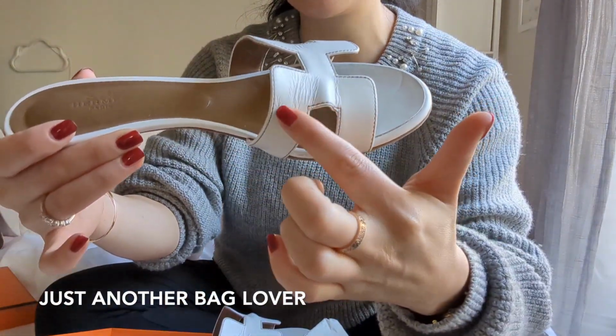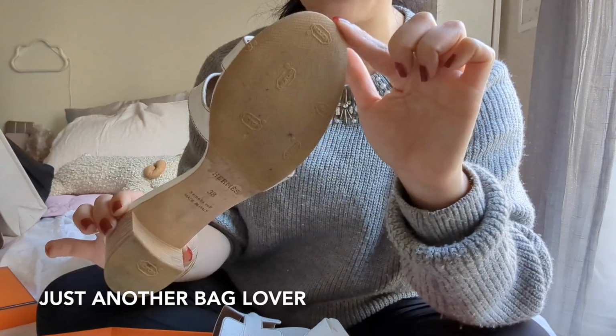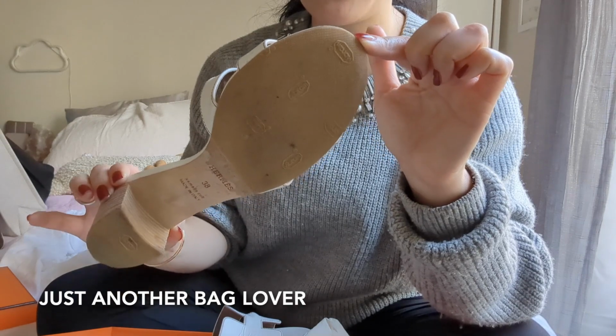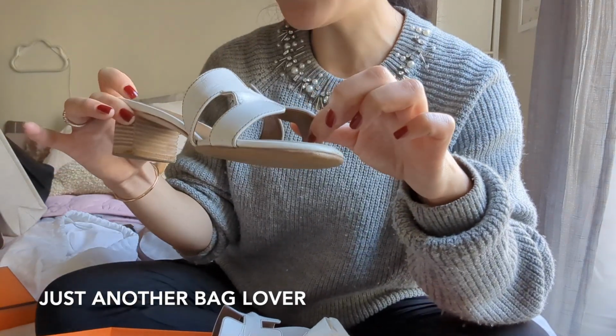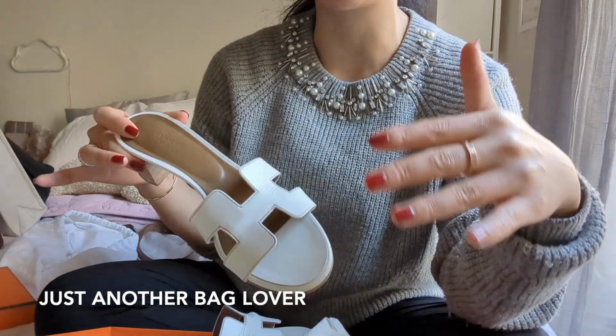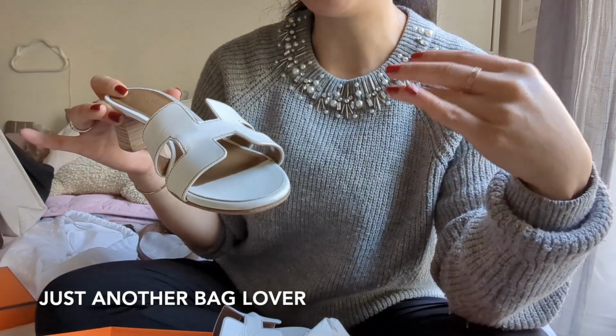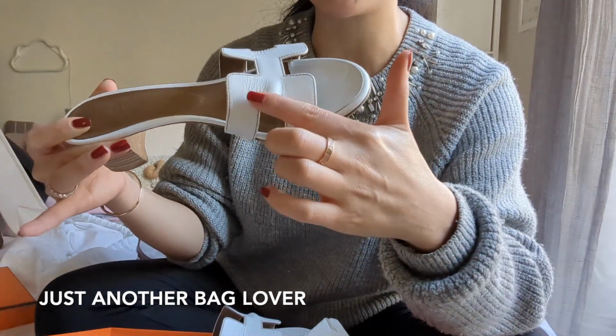So yeah, you can really see the wrinkling right there, and just a lot of marks and scuffs. I did add the rubber protection to the bottom, which I think is going to help with the longevity of the shoe. But I will say, I still love the look of these. I'm not going to sell them. I'm going to continue to wear them and enjoy them, but they are painful. They took a while to break in, and they do have a lot of wear showing already.